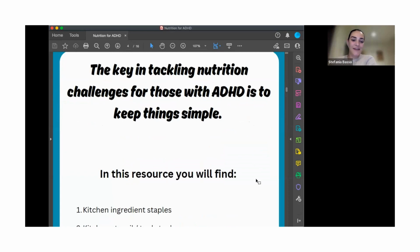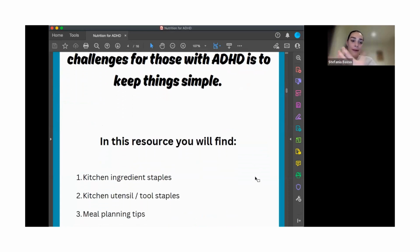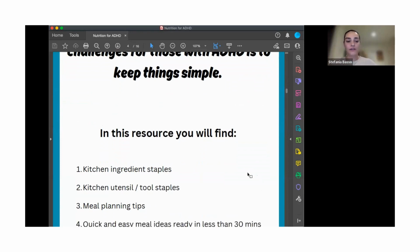So the way that we've broken it down is getting really into the practical side of things. This has been accumulated from conversations I've had with clients with ADHD, and from looking at other resources, what's out there, and coming together and creating this resource.